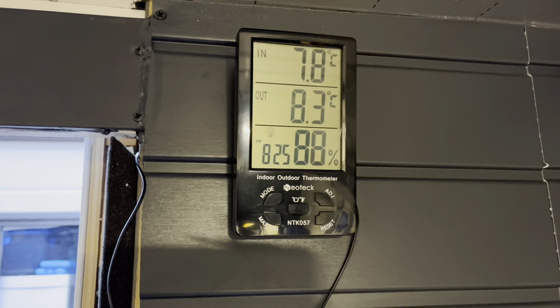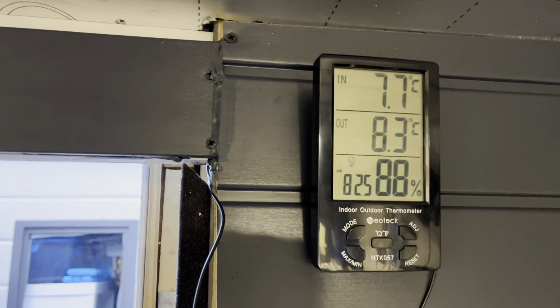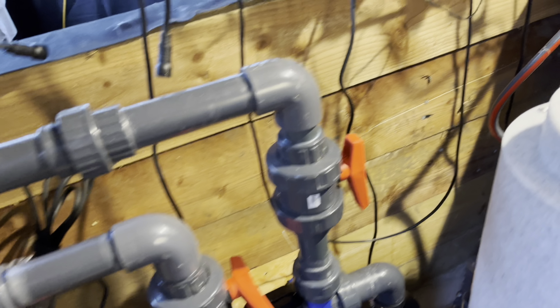And the temperature at the minute inside is 7.7 and outside it's 8.3. Happy days. As I say, I'm going to clad all the back of this, well, insulate it, when I've got 5 minutes. And you know what, I can't remember if I've got that turned on.